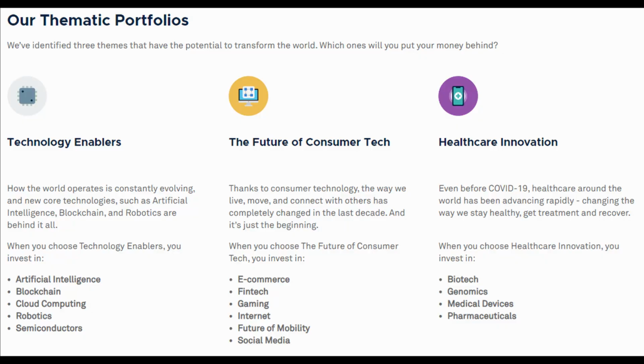Now, just a heads up for everyone, it's not that these old portfolios are gone. You can still invest in them if you want, but there are 3 new thematic portfolios that StashAway has come up with that any investor can choose to invest in depending on your goals. I'll get a bit more into detail later on in this video, but there are 3 choices that we can choose from, being technology enablers, the future of consumer tech, and healthcare.